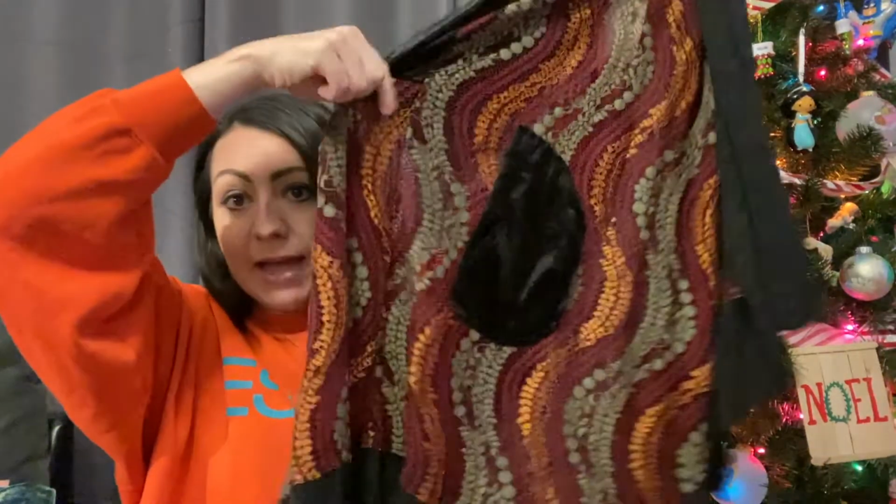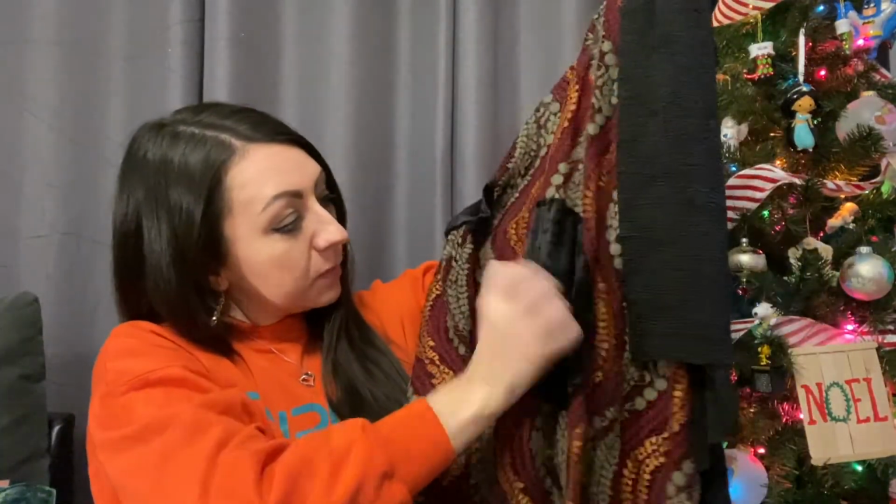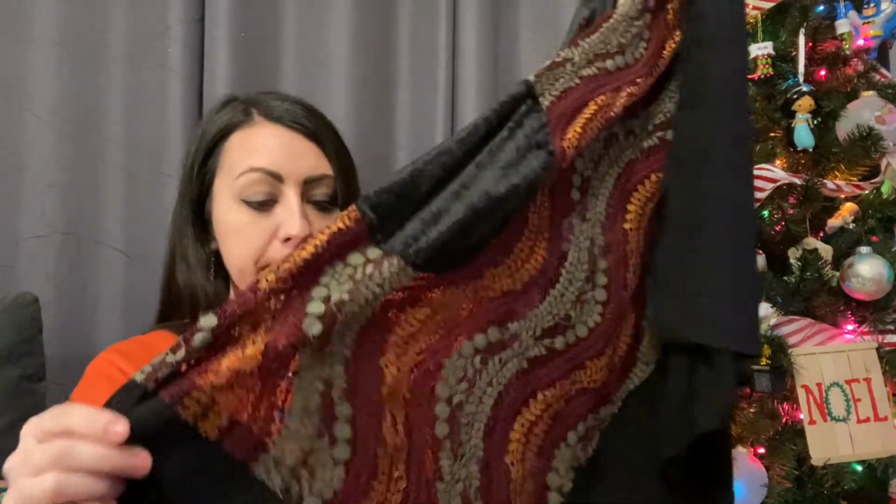And a lot of art to wear stuff has black in it. This also has pockets. That's cool. And I think that I can at least sell it for $25, but we'll see. I'll probably list it at like $30 and then see.